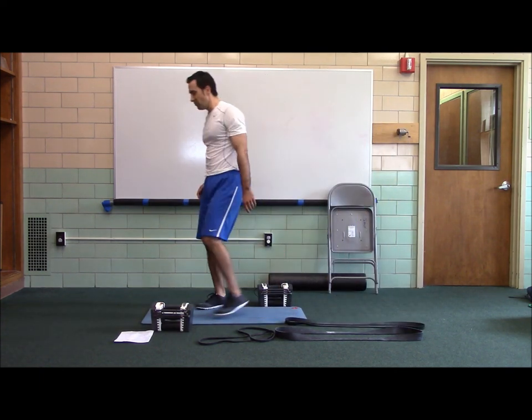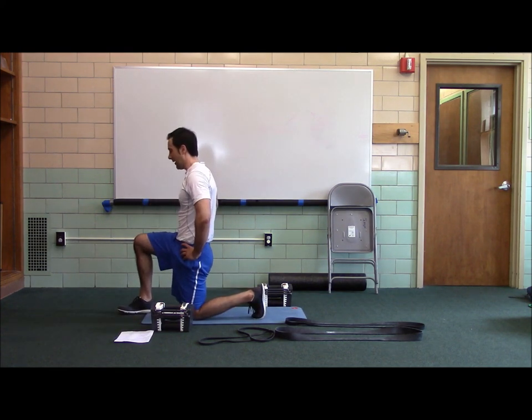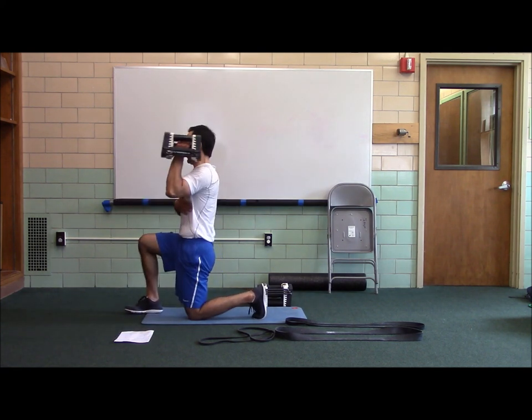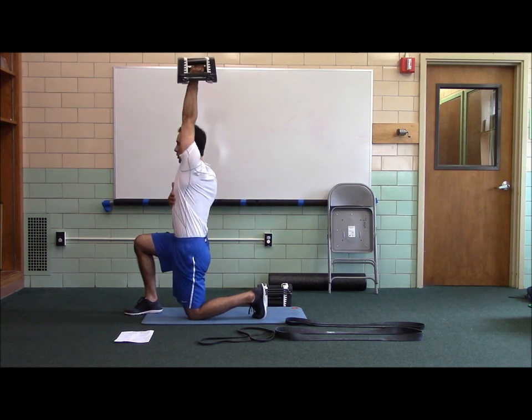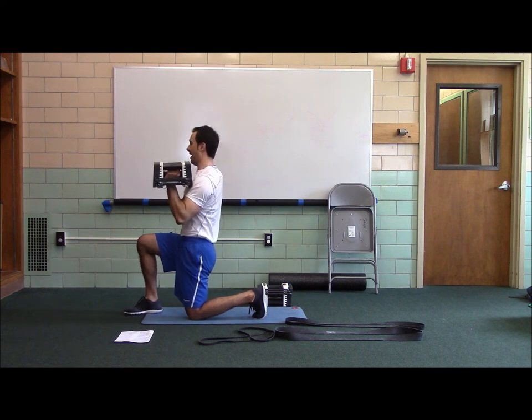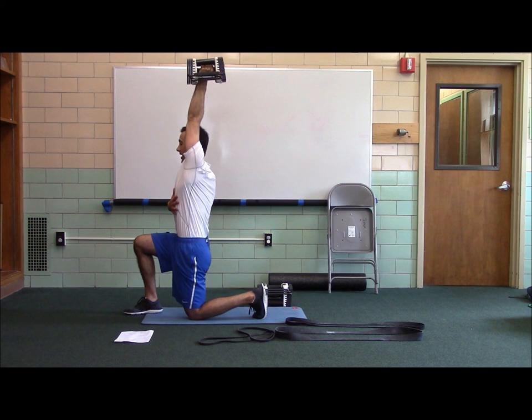Latex, with sweaty hands, it was a good grip. Okay, half kneeling, one arm, press, six. Neutral grip, come down in front, press in line with your ear, shrug at the top, hand on your ribs.